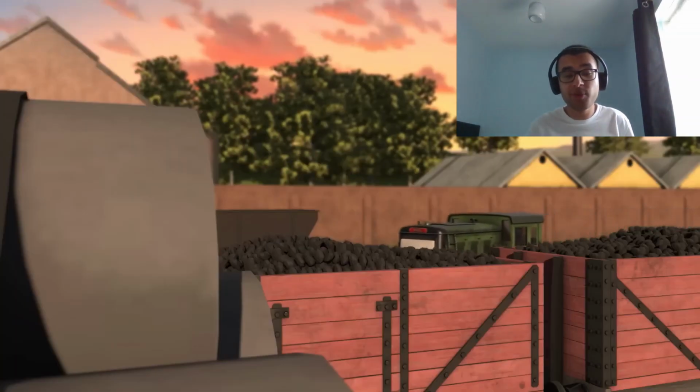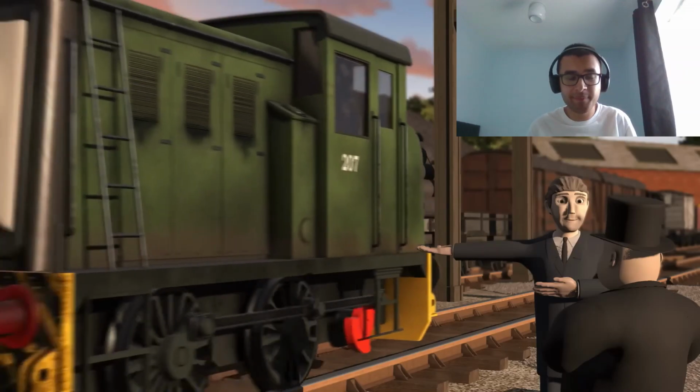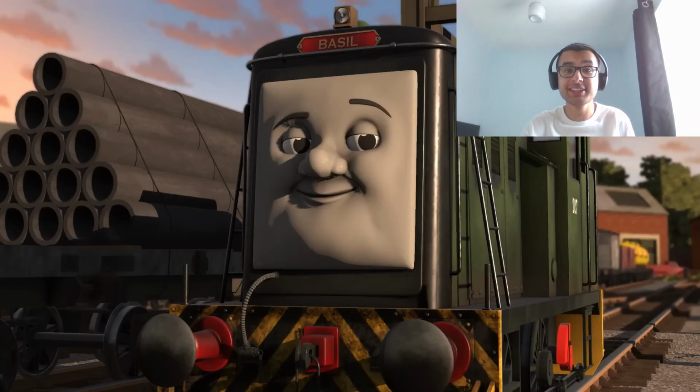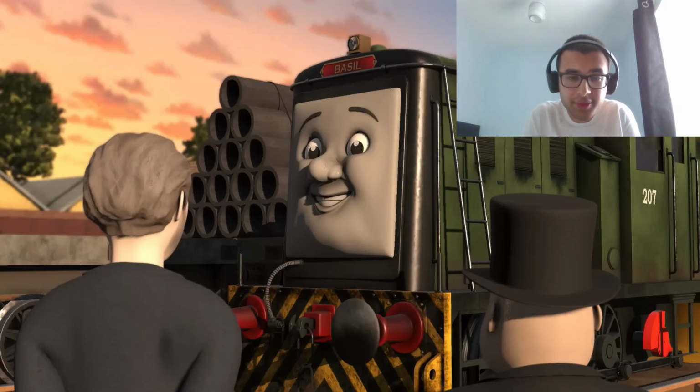Ladies and gentlemen, boys and girls, engines of all ages, we present to you Basil! Oh, Mr. Barrow, sir. It's a good thing I caught you. I've shunted train number 4 to the late night goods train, and I've got train number 16 ready to go first thing in the morning, just like you asked. Is there anything else I can get done for you, sir?